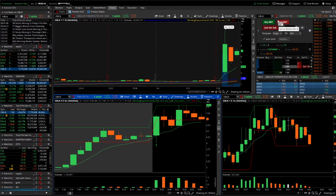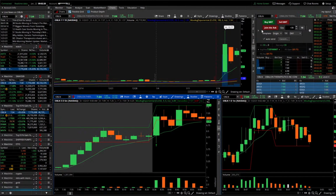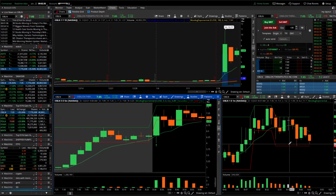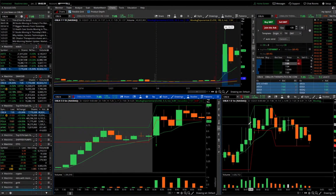7 getting taken out here slowly. Okay, buyer's still trying to hold it up though. We gotta stop testing this support though. This $7 support is our last ditch support. We want to be testing resistance, not support.